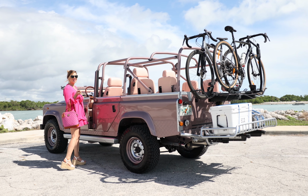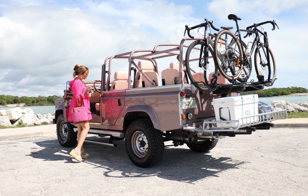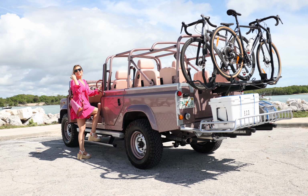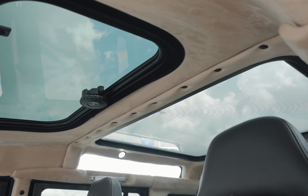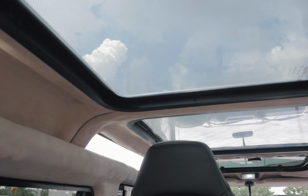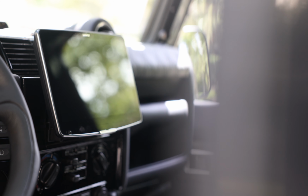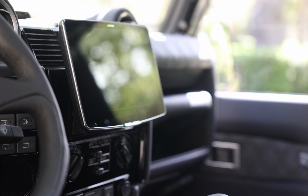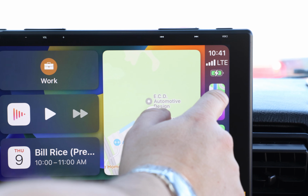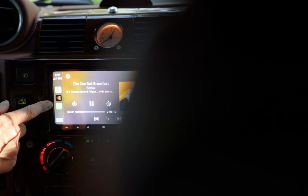Step into luxury with our power folding side step, adding both convenience and style to your SUV. Bring the outside in with panoramic glass roof options, offering breathtaking views and an open-air feel while cruising down the road in your classic Defender. Our Halo screen stereo system seamlessly blends modern technology with classic design, giving you intuitive control at your fingertips. You do not have to sacrifice any modern audio upgrade while enjoying your classic vehicle.